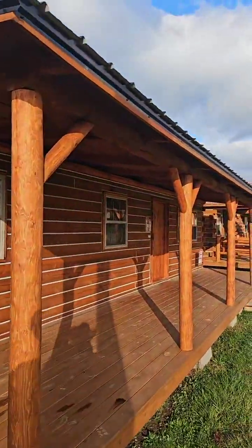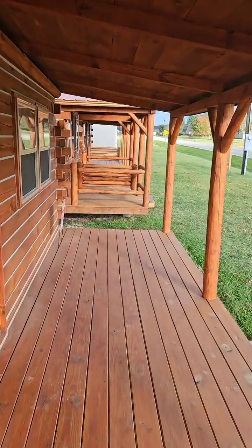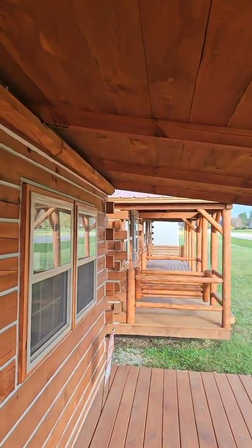We deliver to 48 states, guys. We go to all states but Alaska and Hawaii. You will see no electric when we're done. It is all hidden.